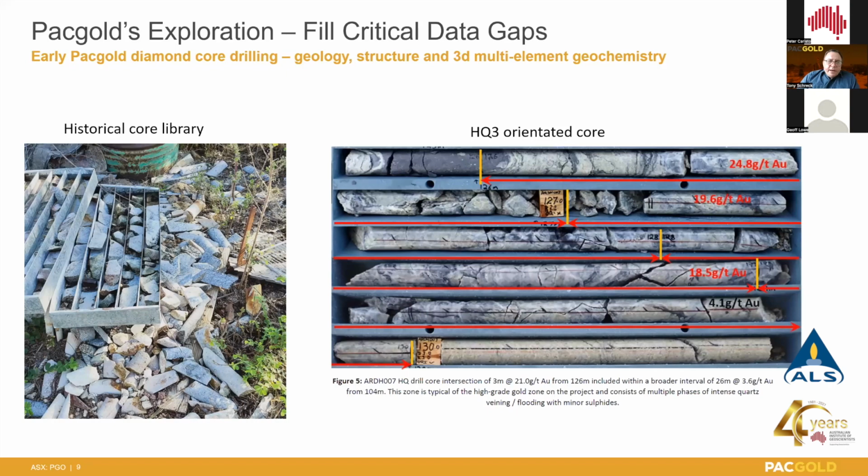So then looking at the historical drill hole geology, you can see what our core library looked like when we rocked up. There was no historical core photographs. It was just old data and it was just lost in time. And the historical core farm was just a pile of old core trays. Nothing was really recoverable. So we committed really early on to early diamond core drilling, to understand the geology and to get our structure right early on.